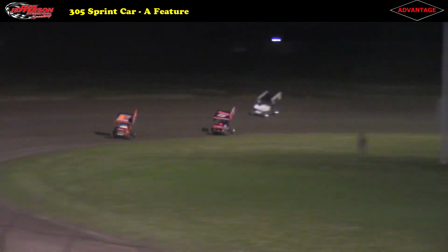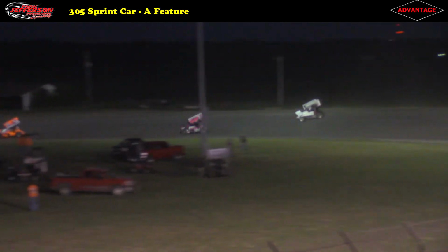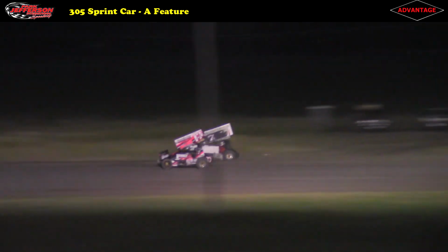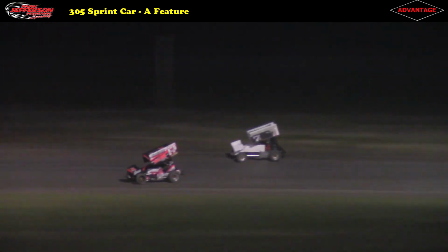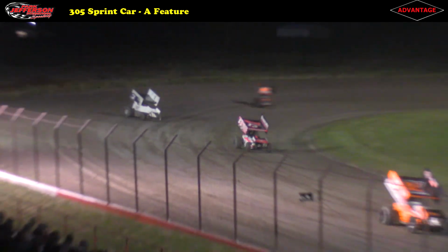Abbas within a car length of Smith, but Smith getting a good bite off turn two, opens up about a 3-car length advantage. Jesse Lindbergh joining the battle as well, but Colin Smith continues to hold down the top spot. Battle for second again down the backstretch as Abbas had trouble off two. Abbas on the bottom, Lindbergh up top, but up front it's all Colin Smith in the 05.